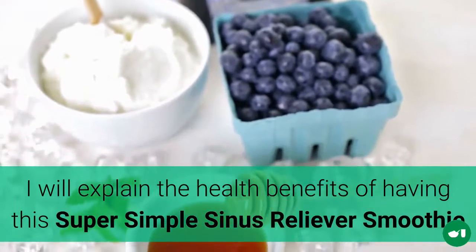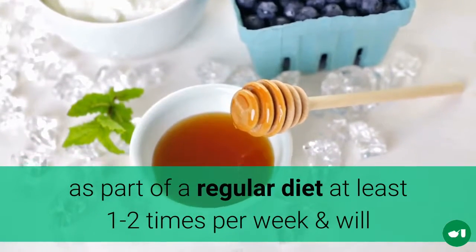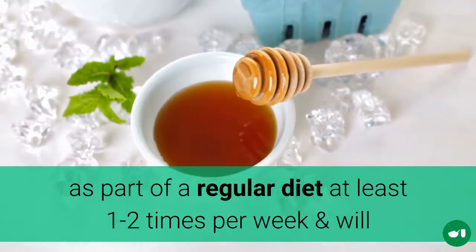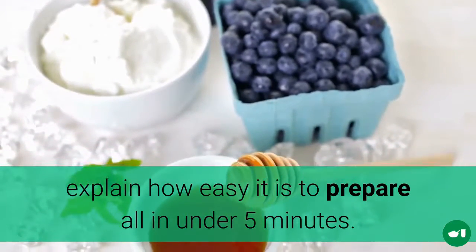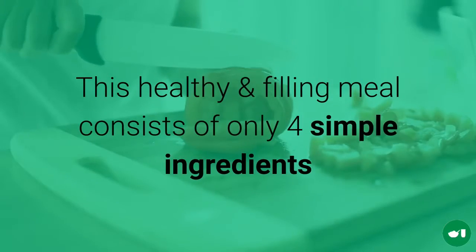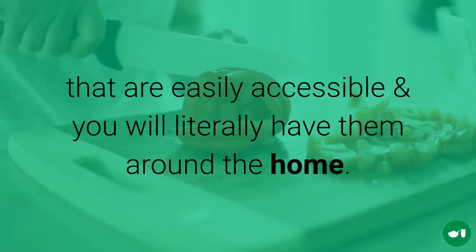I will explain the benefits of having this super simple sinus reliever smoothie as part of a regular diet at least 1 to 2 times per week, and will explain how easy and simple it is to prepare all in under 5 minutes. This healthy and filling smoothie consists of only 4 simple ingredients that are easily accessible throughout your home.